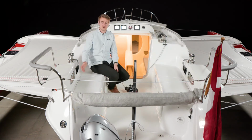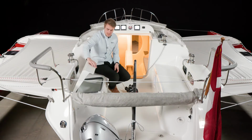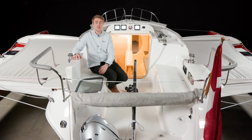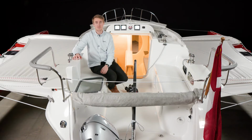Here on the port side of the cockpit, we also have a bigger locker. In here you could store mooring lines, extra sheets, fenders, and you also have the propane bottle in here for the cooker inside the boat.